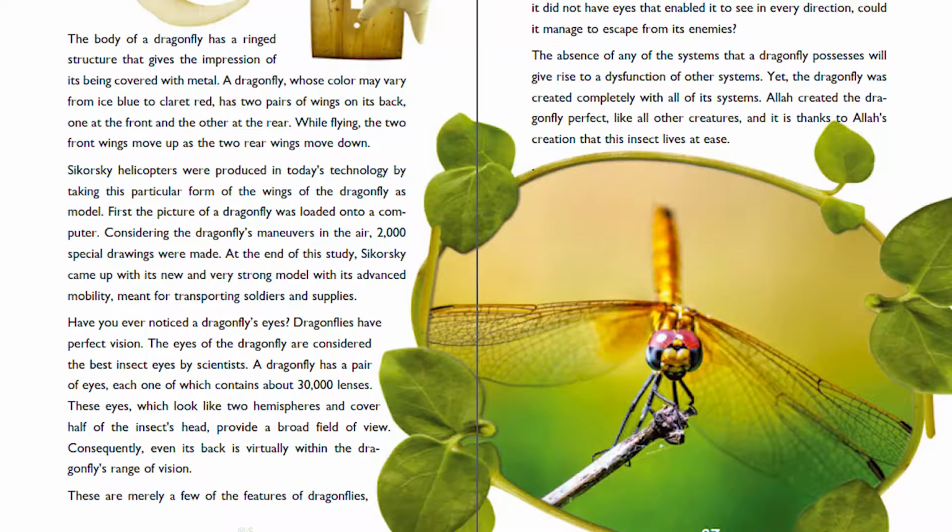Have you ever noticed a dragonfly's eyes? Dragonflies have perfect vision. The eyes of the dragonfly are considered the best insect eyes by scientists. A dragonfly has a pair of eyes, each one of which contains about 30,000 lenses. These eyes, which look like two hemispheres and cover half of the insect's head, provide a broad field of view. Consequently, even its back is virtually within the dragonfly's range of vision.